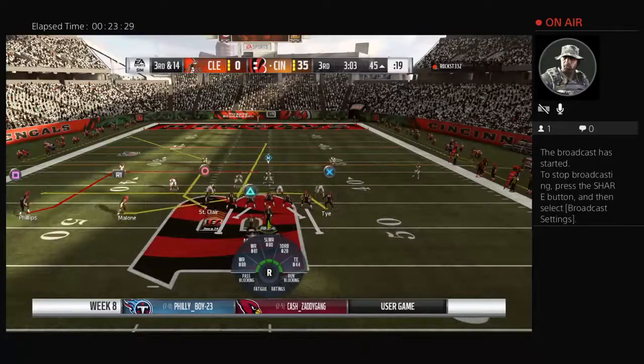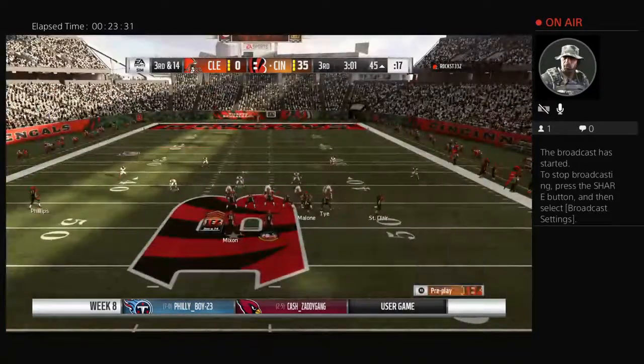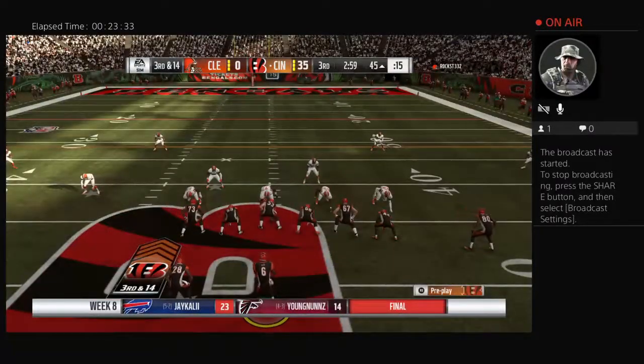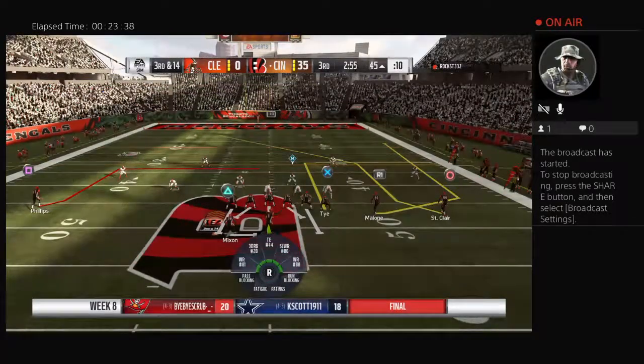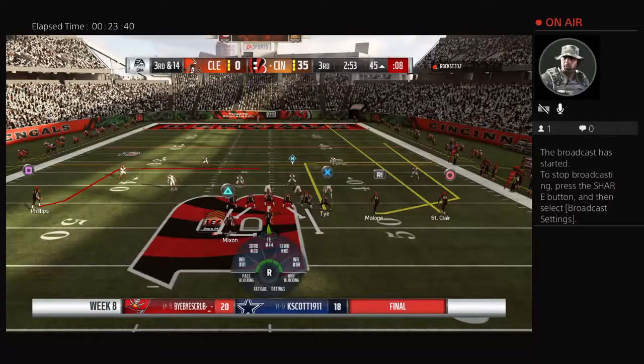He was wide open. I love how emphatic you are with that call, because that's exactly what I was thinking. Wide open in the flat. Give him a ball that he can use to get upfield with, not just catch and go over the sideline. They cost themselves some yardage there.